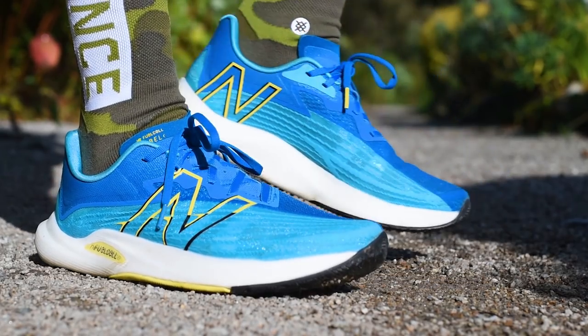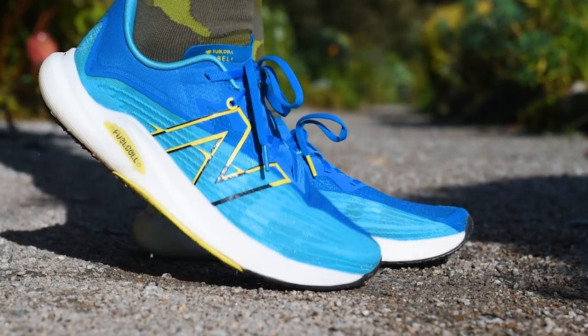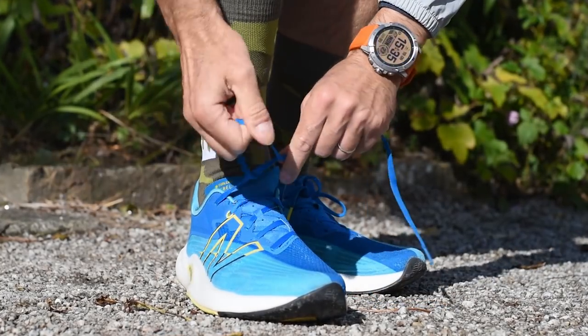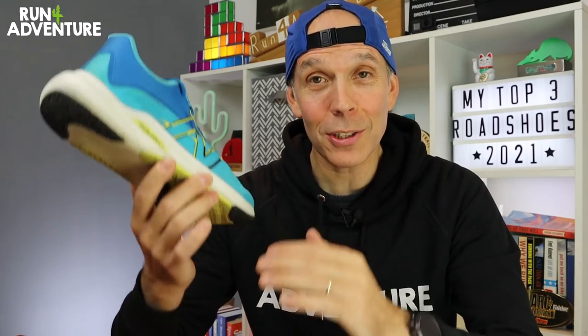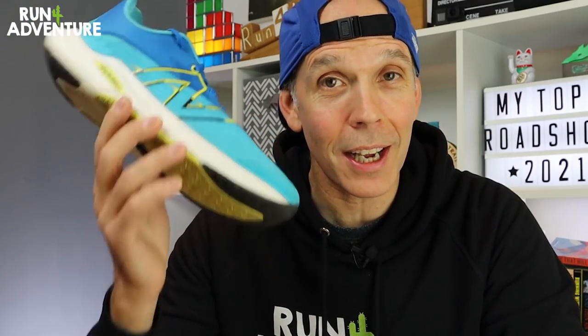Now, I was a little bit late to the Rebel V2 party, but thanks to our wonderful audience telling me to get a pair of these great shoes to test and to try out, I finally got some, and boy am I glad I did. I am a massive fan of this running shoe because every time I pick it up off the shoe rack and put it on my foot to take it for a run, I get this huge smile on my face because it just feels so right in every way, and that has to be a good thing when it comes to our running shoes.